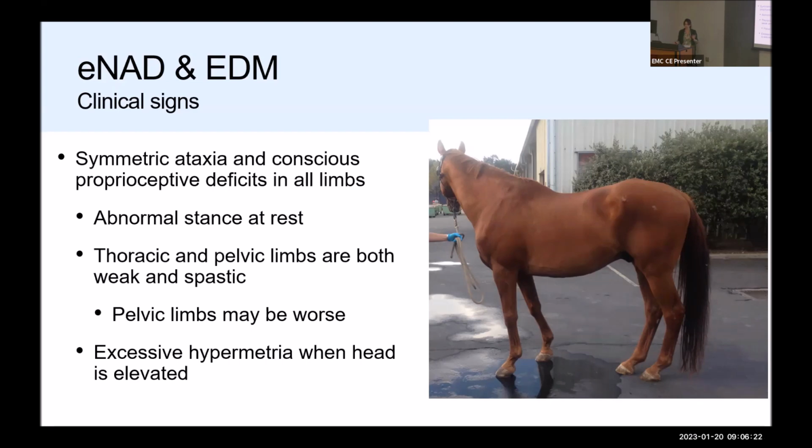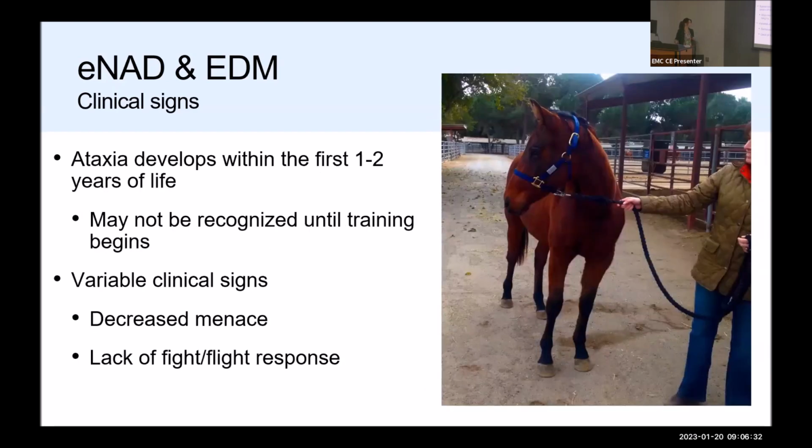The ataxia is moderate and generally graded at 2 out of 5 or greater, though as the disease progresses, they can have more severe ataxia. So this ataxia develops within the first 1 to 2 years of life, but may go completely unnoticed until the horse is put into training or until the training is stepped up. Ataxia with hypermetria is classic for equine neuroaxonal dystrophy, but there are some really variable clinical signs that have been reported mostly in quarter horses.